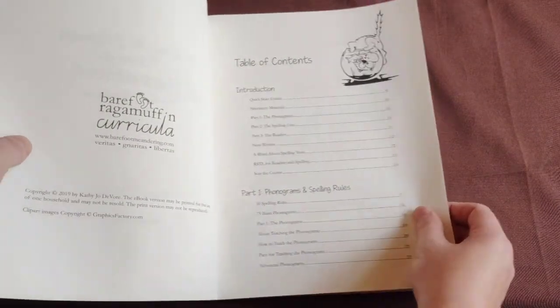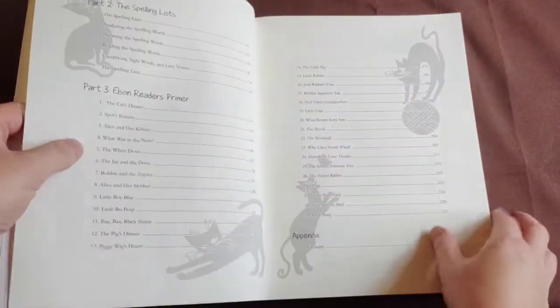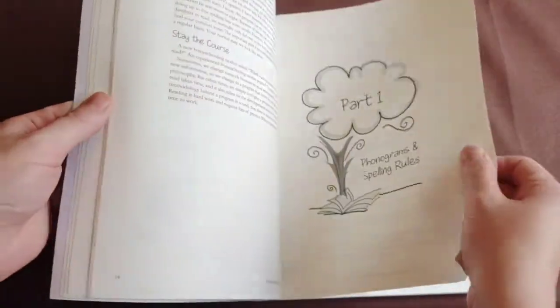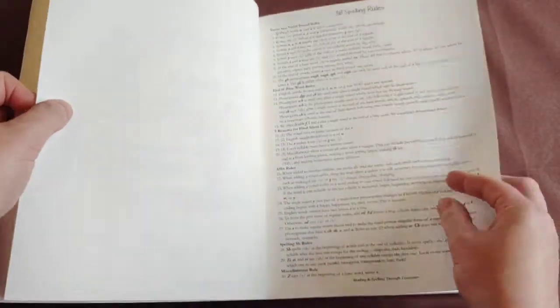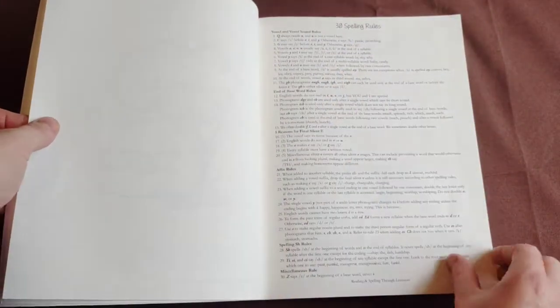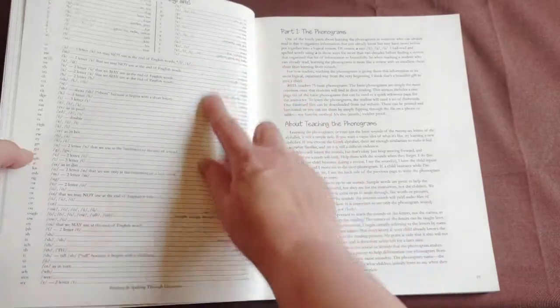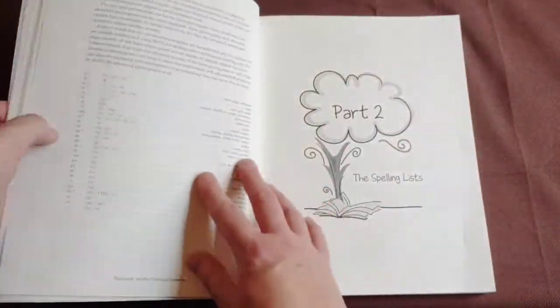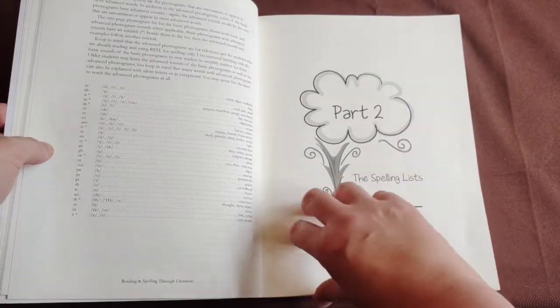If anyone's interested in this, I can do a more detailed one, but I'll just kind of skim. So it's an Orton Gillingham method. Lots of information to read in the beginning. Includes the 30 spelling rules, 75 phonograms, and you do need to read all the blurb in the beginning to really understand the programme.